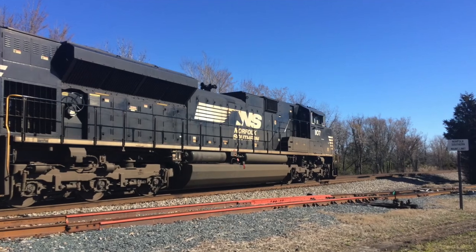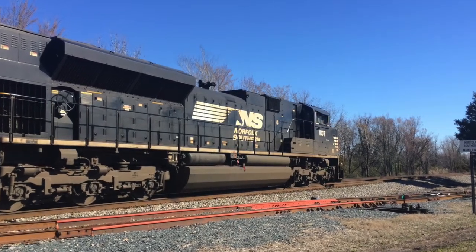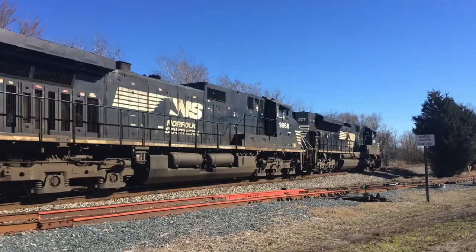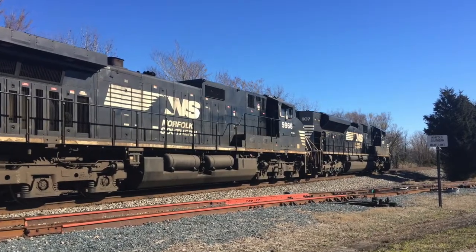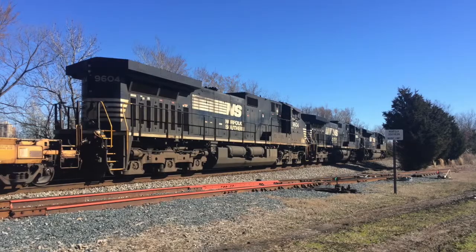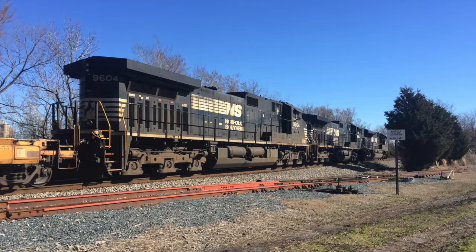The NS 1107 was built in February of 2014. NS 9-40W 9996 was built in November of 2004. And 9-40W 9604 was built in January of 2001.